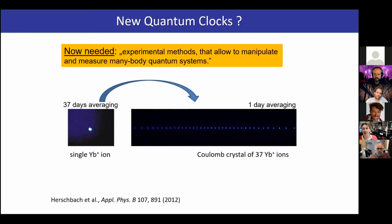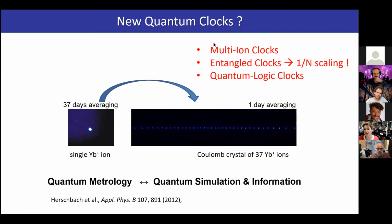And this is what we claim, that now it's really time for physicists in the lab to expand the experimental methods to manipulate and measure many-body quantum systems. And when we have many-body quantum systems under good control in a classical way, we can even think of entangled clocks, squeezed clocks, that would even scale with 1 over N. But first, the basis is a really good control over such a quantum system on a classical basis. Also, quantum logic clocks could be scalable. This is what we call quantum metrology, and we're using, of course, many tools as you in the audience use when you're doing quantum information and simulation.